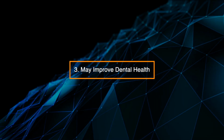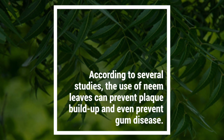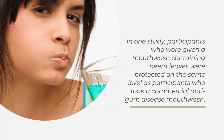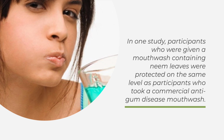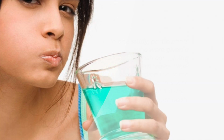3. May improve dental health. According to several studies, the use of neem leaves can prevent plaque buildup and even prevent gum disease. In one study, participants who were given a mouthwash containing neem leaves were protected on the same level as participants who took a commercial anti-gum disease mouthwash.